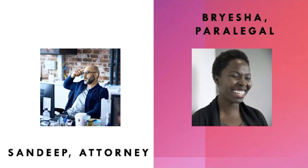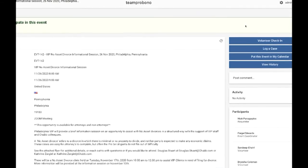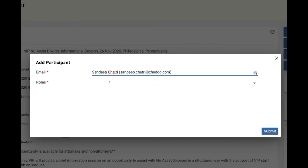On the day of the event, Sandeep and Braisha show up to volunteer their time and expertise. They sign into the event by navigating to the event page and adding their profile. Sandeep and Braisha spend their day helping community members with their legal needs.